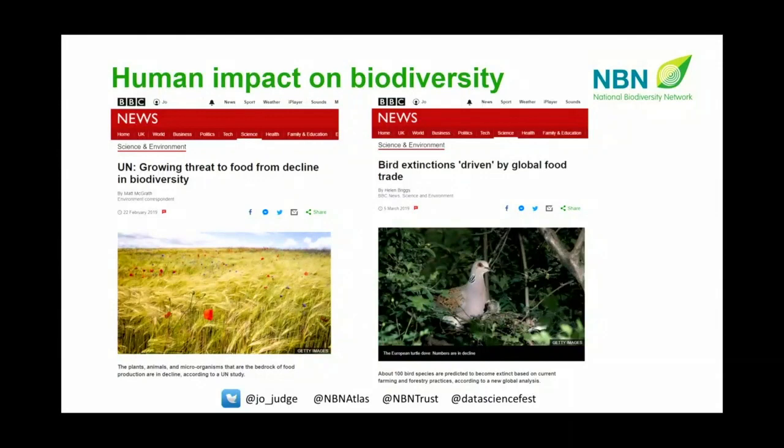Similarly, the food that we eat affecting the biodiversity and the habitat type is having an impact on other species. There are about 100 bird species that we think will go extinct within the next 100 years if we carry on with the same farming practices that we have at the moment. Sorry, it's 100 bird species globally, not just in the UK. And this is mainly because of cattle farming, but also the increase in planting of soya and palm oil crops is also having a big effect on the birds.